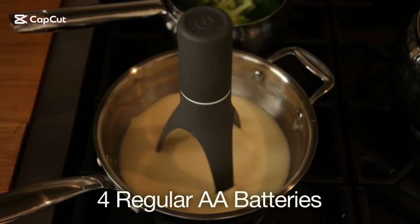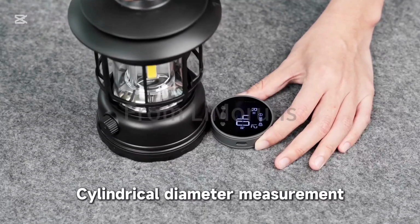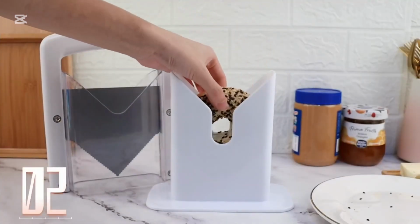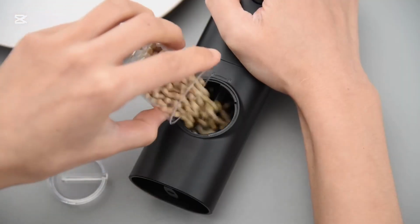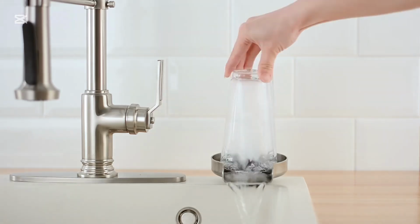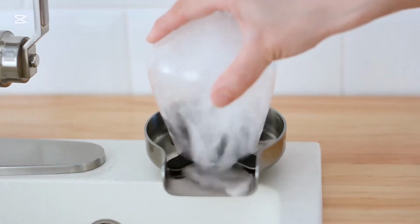Welcome back, guys. Today, we're revealing the clever Amazon finds that are going viral, and you'll want them all. From time-saving kitchen tools to high-tech home upgrades, these gadgets are secretly making life easier for thousands of people.